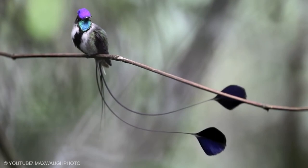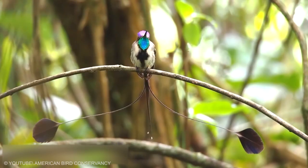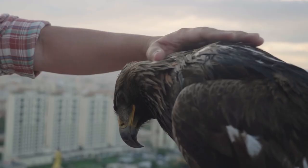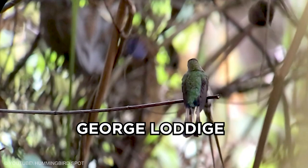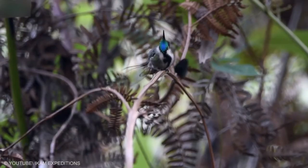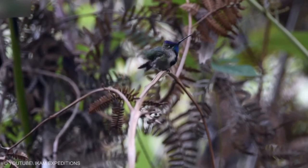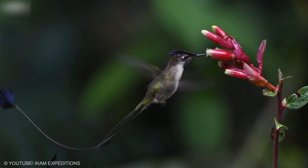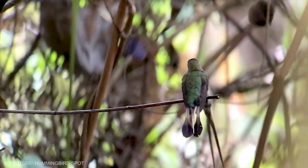Marvelous spatuletail. A Peruvian resident, this species is found on forest edges in the Rio Utcubamba region. It was first reported in 1835 by the bird collector Andrew Matthews for George Loddiges, after whom the genus is named. The marvelous spatuletail is unique for having just four feathers in its tail. Its most remarkable feature is the male's two long racket-shaped outer tail feathers that cross and end in large violet-blue discs or spatules.